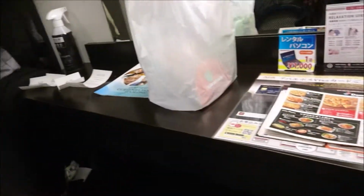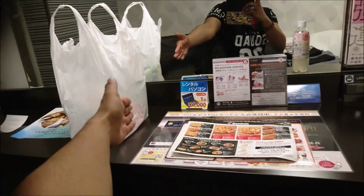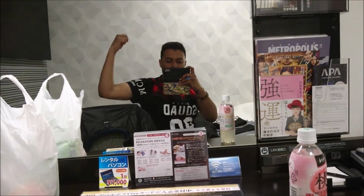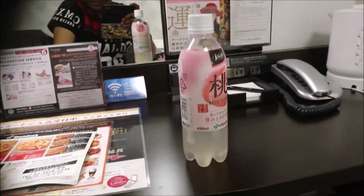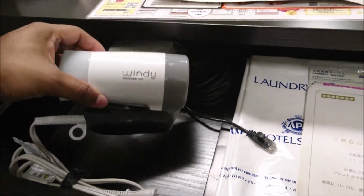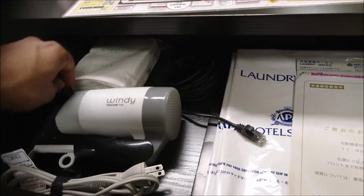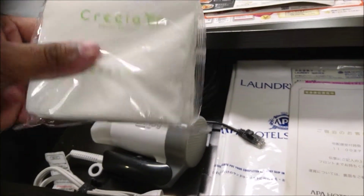Right, so next up, let's take a seat. We have the vision of the whole desk. It's so nice. Alright, so let's go. Here we have another drawer. We have a dryer. Yeah, really handy for women, I guess. Some tissues or something like that.